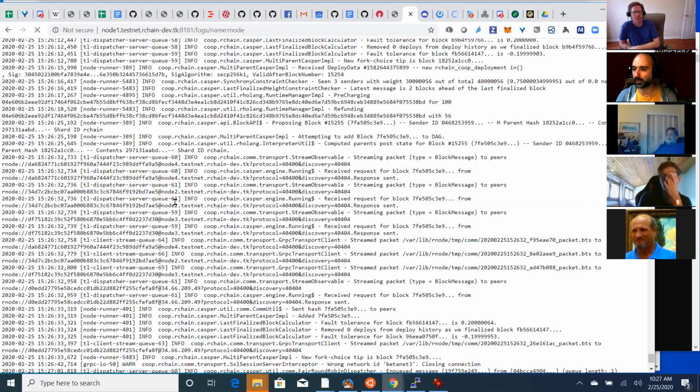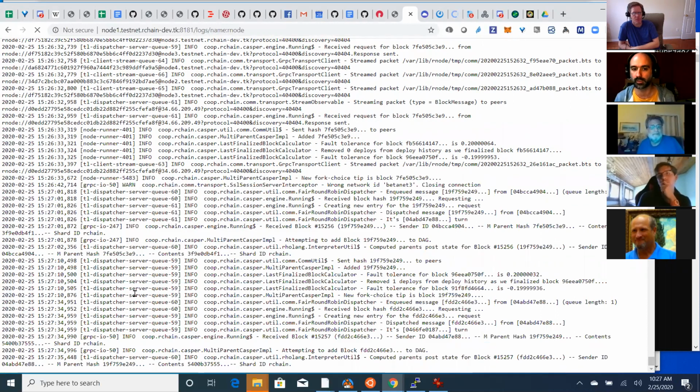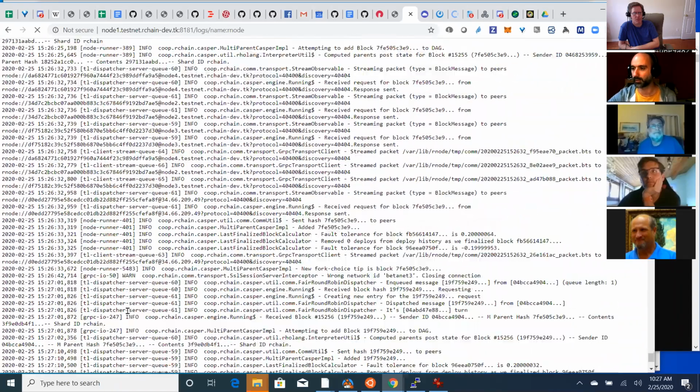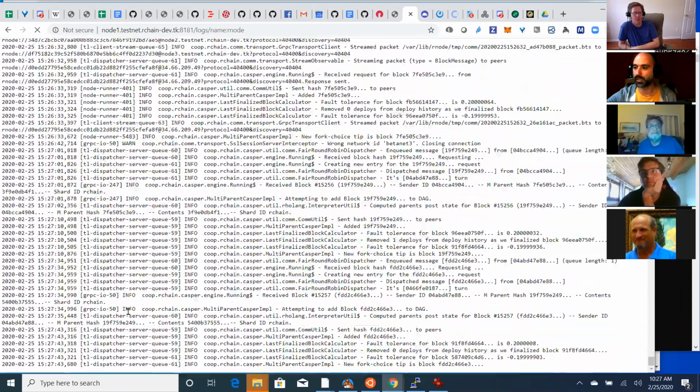If you want to find out what happened with your deploy, you can search for the block in which your deploy was created, and you will find out what happened. So when you deploy something, you need to wait until the block where your deploy is gets created, and then you query this block, and you will see all of the deploys inside the block, and you will see if you have an error or what happened.